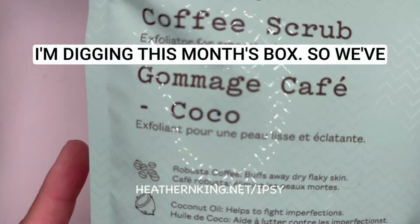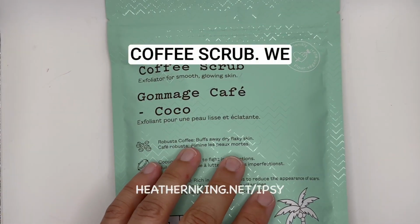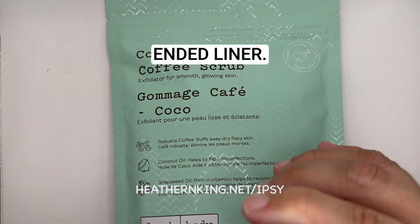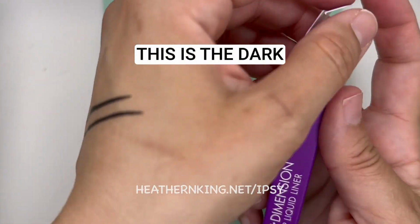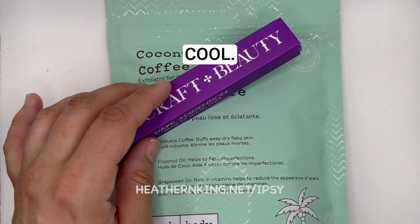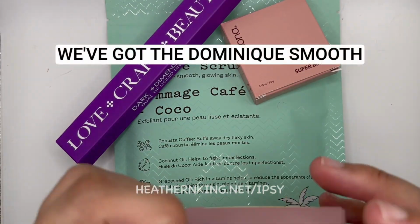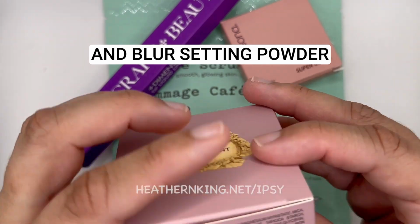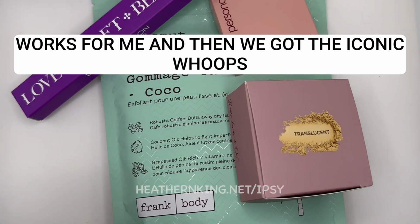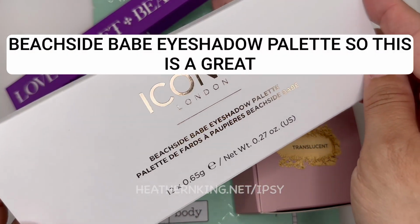Okay, I'm digging this month's box. So, we've got the Frank Body Coconut Coffee Scrub, we got the Lovecraft Beauty, this is the double-ended Dark Dimension dual tip liner. I'm into that. That's cool. Good stuff. We got the Persona Super Blush. Yes, we do. We've got the Dominique Smooth and Blur setting powder. We could always use setting powder, right? Works for me. And then we got the Iconic London Beachside Babe eyeshadow palette.